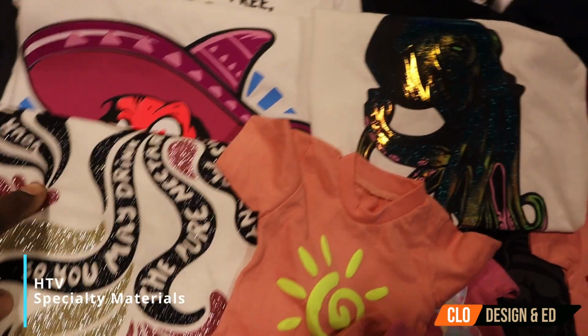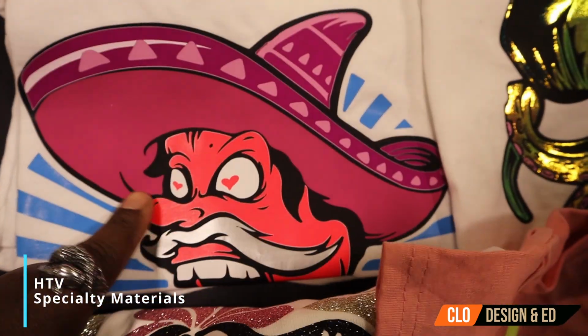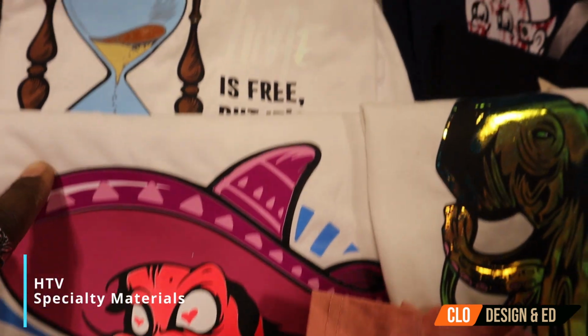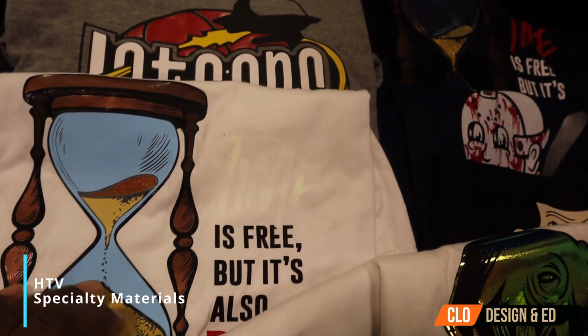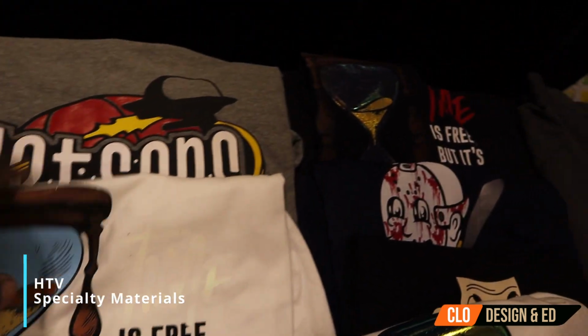They have different styles here. And I wish you could really feel the quality of this. This is amazing. It's hard to believe that this is heat transfer vinyl. It's amazing.